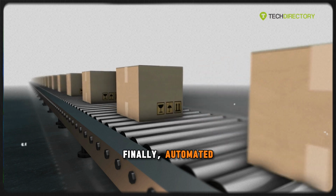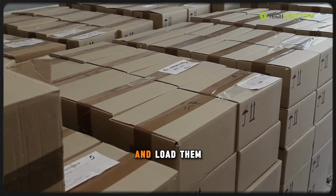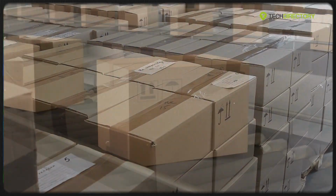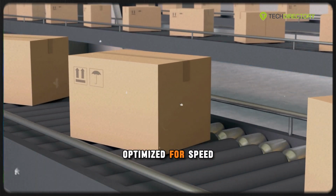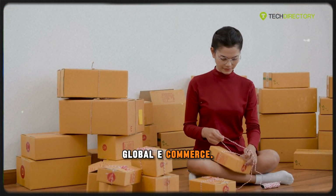Finally, automated stackers bundle the boxes into piles, shrink-wrap them, and load them for distribution. Every step is optimized for speed and efficiency, keeping up with the demands of global e-commerce.